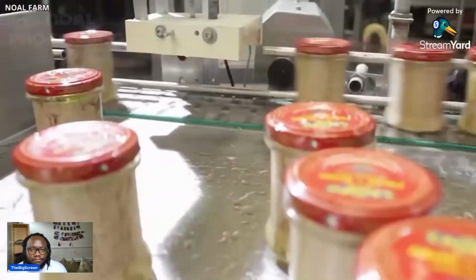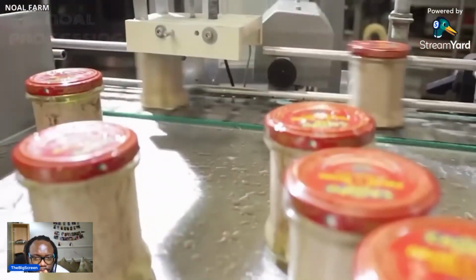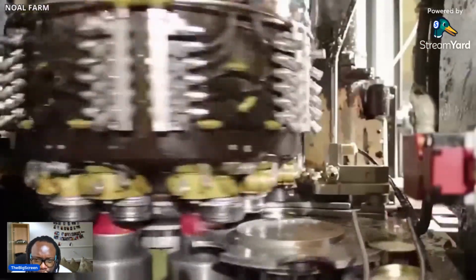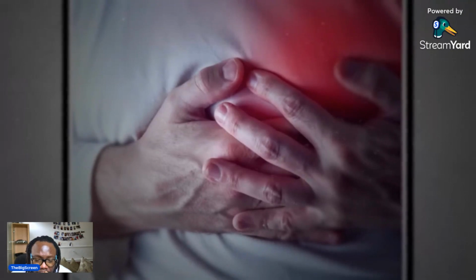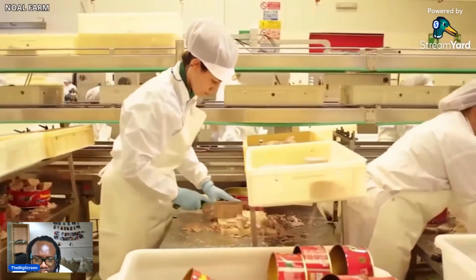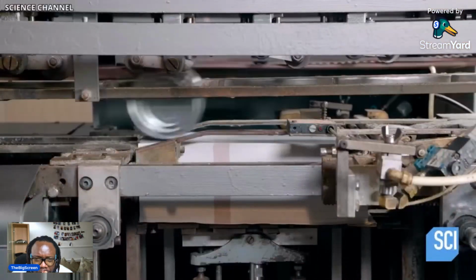The consumption of processed meats, including canned varieties, has been associated with an increased risk of chronic health issues, such as heart disease, obesity, and certain types of cancer. The high levels of sodium and preservatives found in canned meat products can contribute to these health concerns.